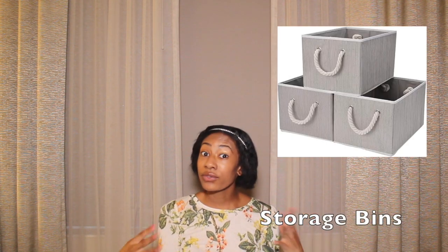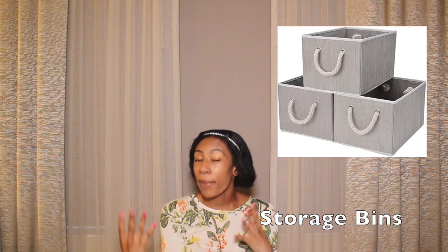Storage bins. Now, these can also be decoration, but like I said, colleges don't have that much storage, so it will be useful to have storage bins that also fit in with the room theme.